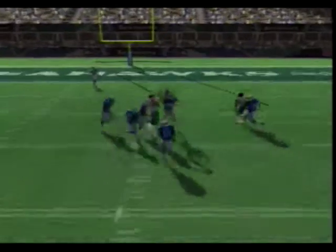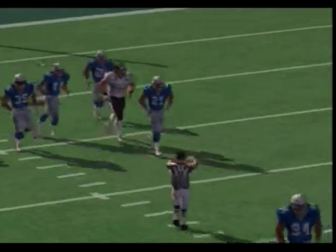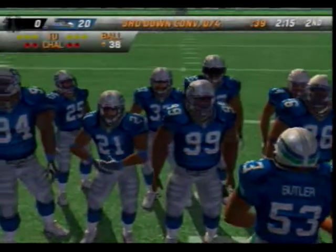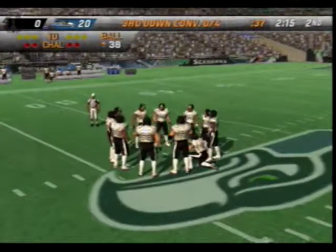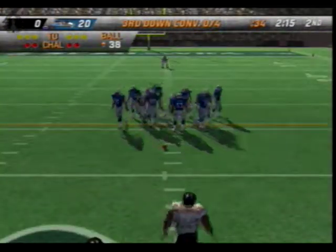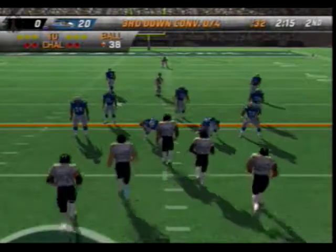Launches it across the middle. Incomplete. He deflected it just in time to avert the completion. Two-minute warning coming up.